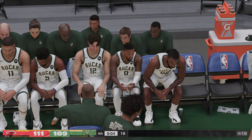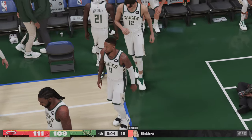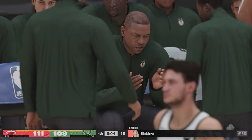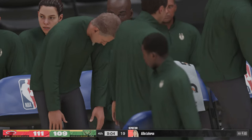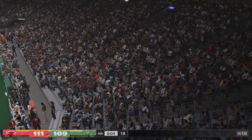Time now to hear from our reporter, Allie LaForce. Well, over the break, I listened in on Doc Rivers' huddle. Coach delivered some inspiration for his team. He said, quote, "We're close. We are inches away from it. Do you feel it? I feel it. This is ours if we want it." Back to you, Ryan. Thanks for that, Allie.